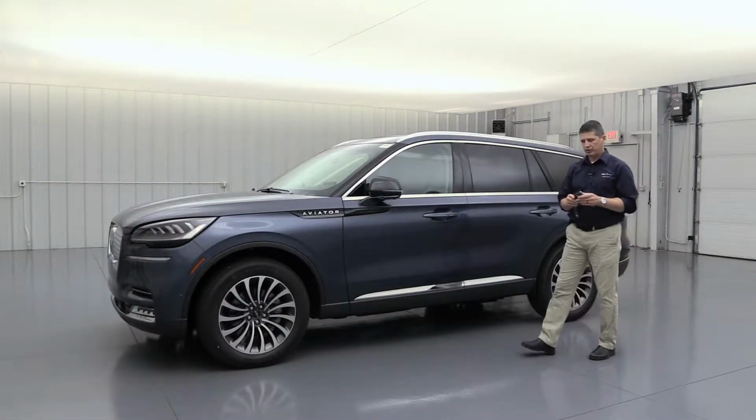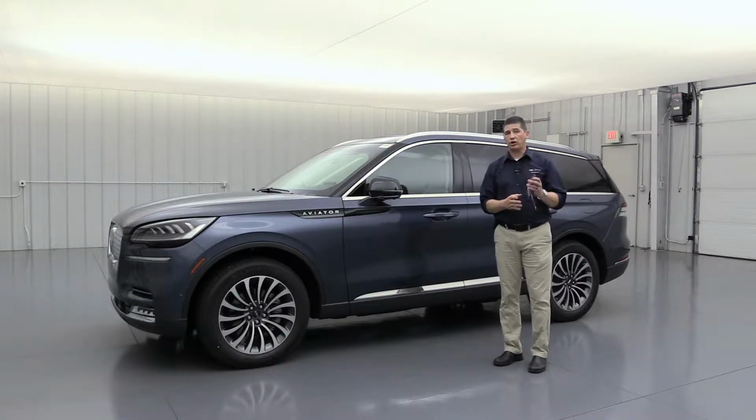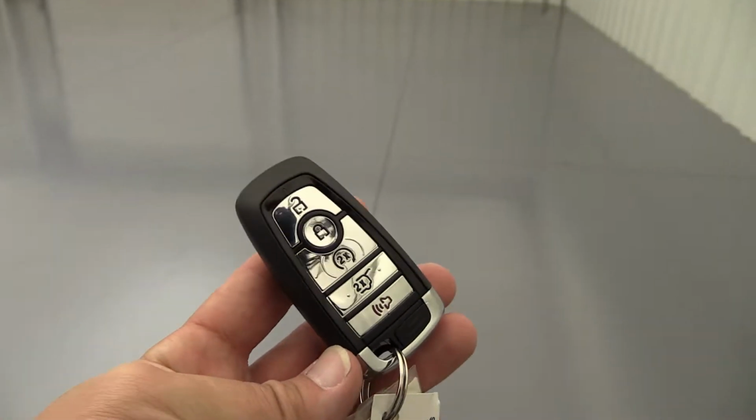But if you want to, let me show you the remote here for you. It does have a keyless entry remote with remote start. So remote start's going to be on there, your unlock and lock button as well. Power lift gate if you want to use it for that.